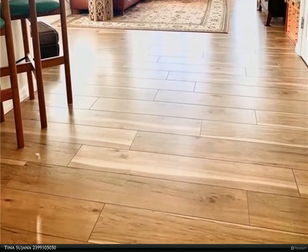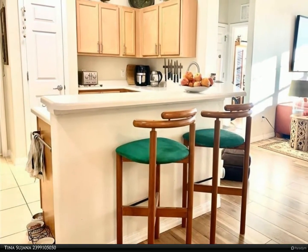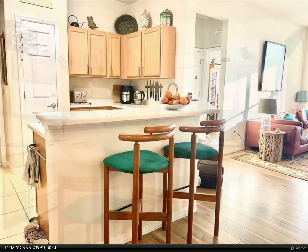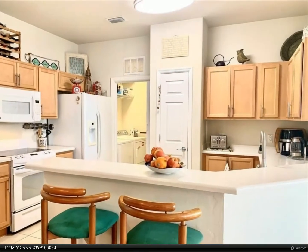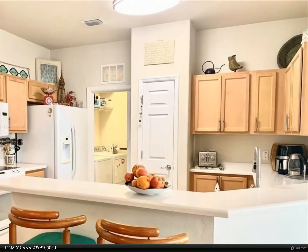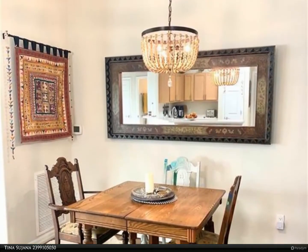Impact windows. New white plank flooring throughout, Corian countertops with integrated sink, smart faucet and reverse osmosis system, all this with a neutral decor making this condo easy to maintain. Friendly community with swimming pool and spa, barbecue area, and all that you need just minutes away.